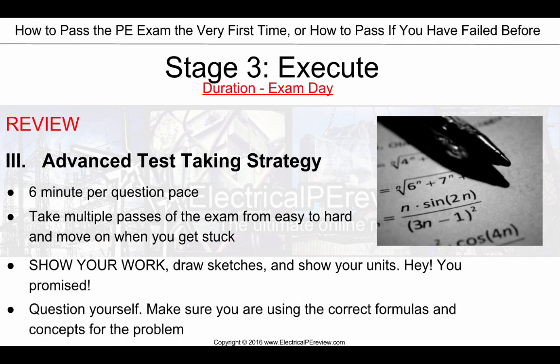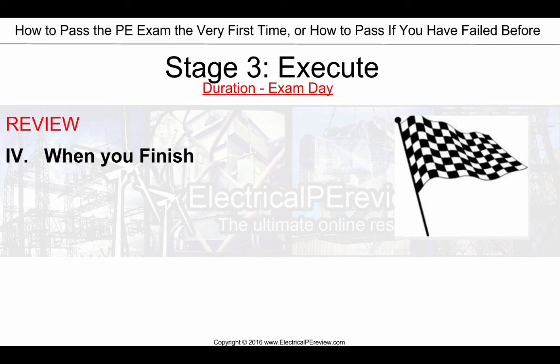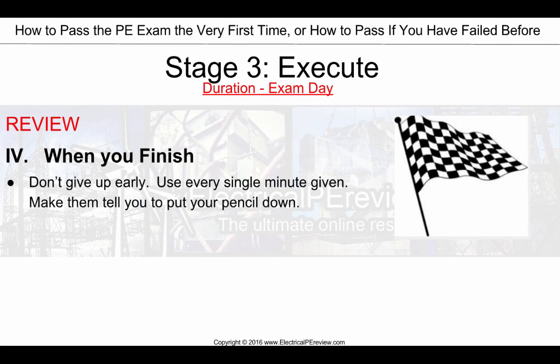And last, question yourself. Make sure you're using the correct formulas and concepts for each problem. Have that internal, healthy, mental dialogue going. Is this the right formula? Is this three phases? Is this a single phase? Should I be using the square root of 3? Should I not be using the square root of 3? Am I in the right type of complex number unit? Am I supposed to be using polar, etc.? So question yourself.